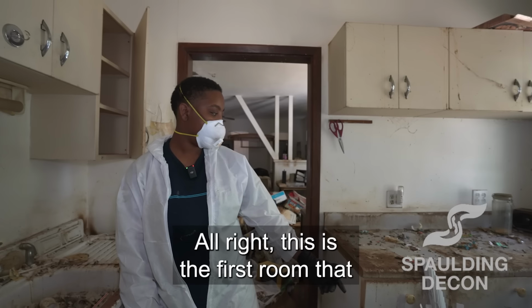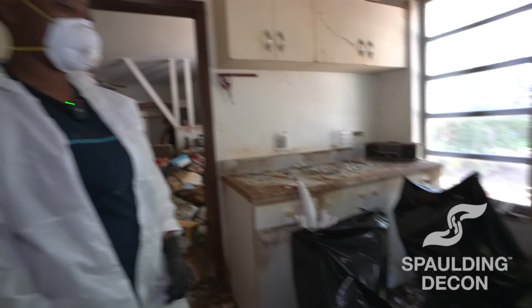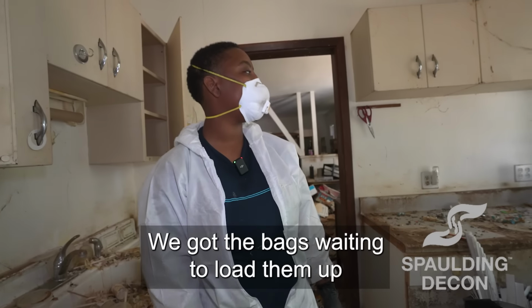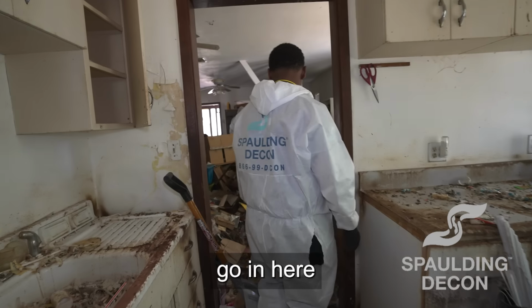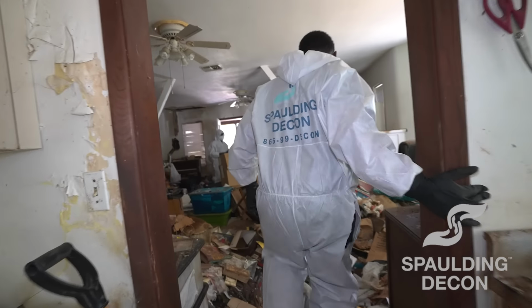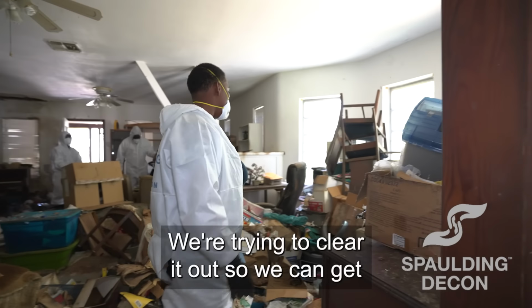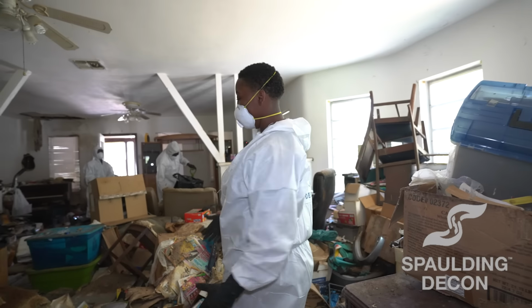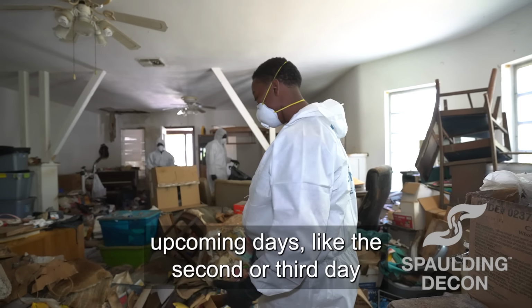All right, this is the first room that we just knocked out. Me and one of the other workers, we just knocked this room out. We got the bags, waiting to load them up on the trailer. And we can go in here. We done made ourselves a little walkway in here. We're trying to clear it out so we can make easy travel through for the next upcoming days, like the second or third day.